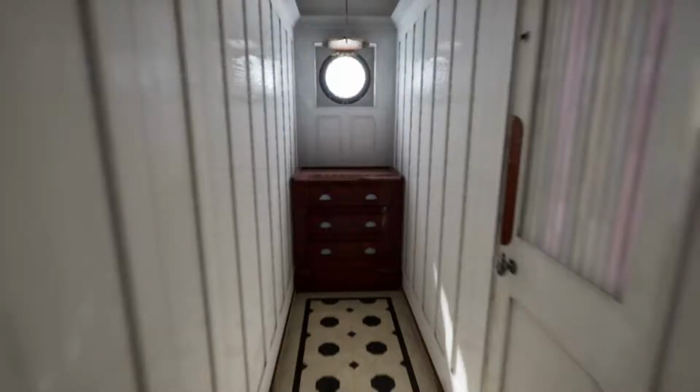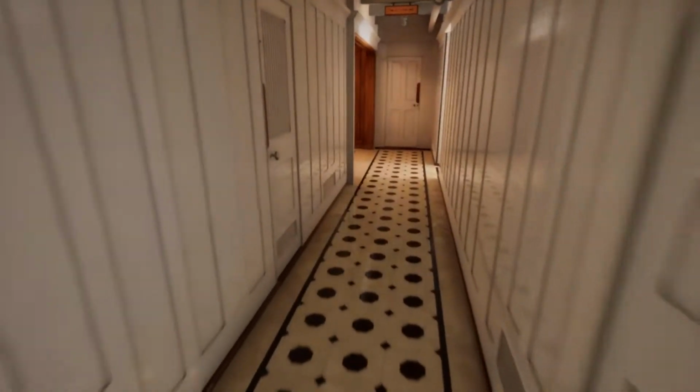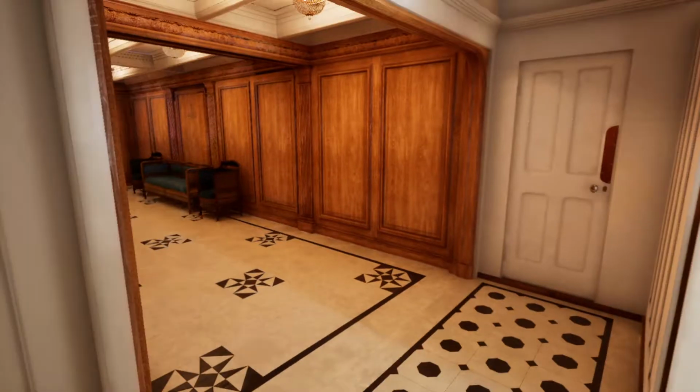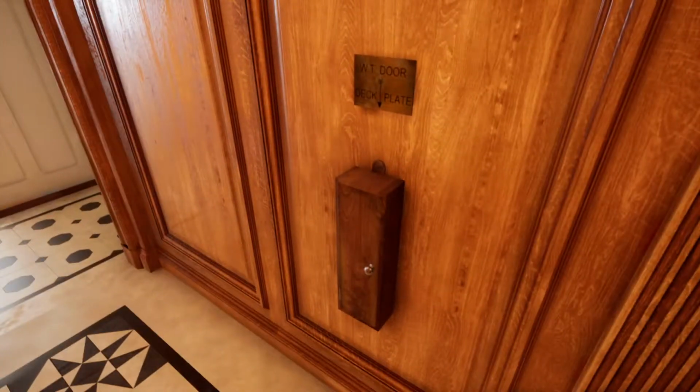I haven't been down here yet. So this is the E deck cabins. Second class will be over here. Now the E28, so this would be the 28th cabin on E deck. E deck elevators. Be really nice to see these actually function.